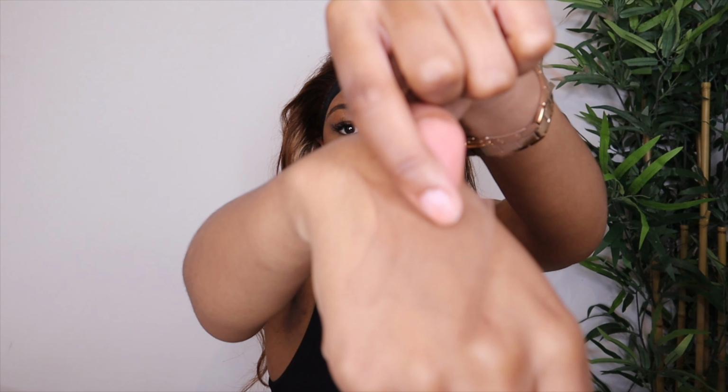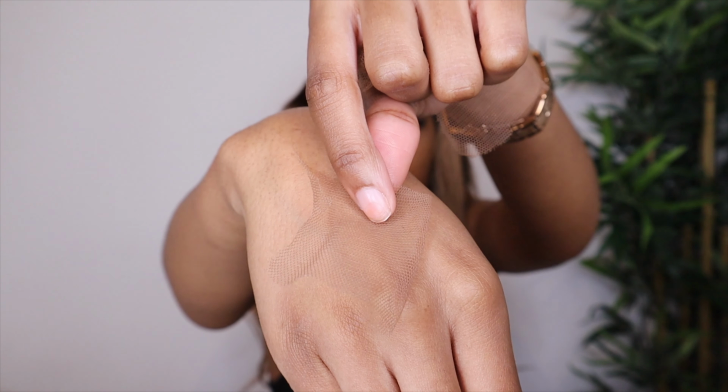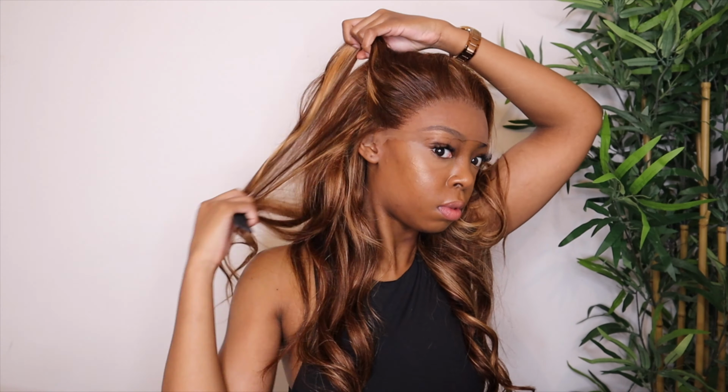The lace color is like a light brown, a very light brown. What I might do, because I'm kind of finding it a bit hard to gauge what color I should put, is maybe just dab a little bit after. I'm gonna cut it and see. Now I'm just cutting off my ear tabs.